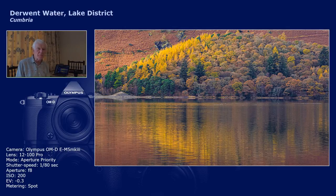Again, it's not commercial, it's a sort of image I might consider for a competition in my camera club, or indeed, if one were to use it commercially, I think it would make an excellent background image in a book where you would perhaps superimpose other images or text, particularly over the lake reflection.